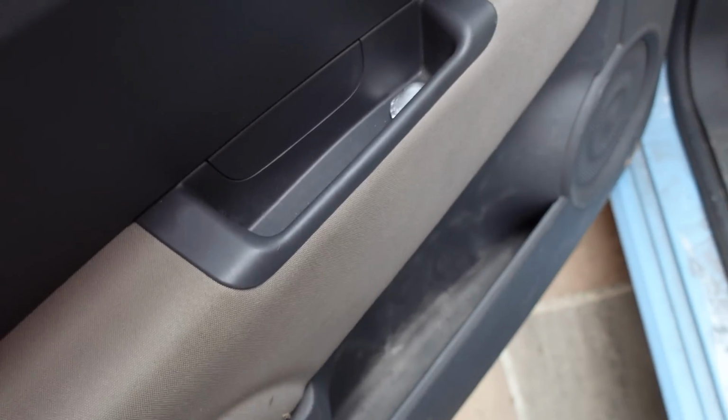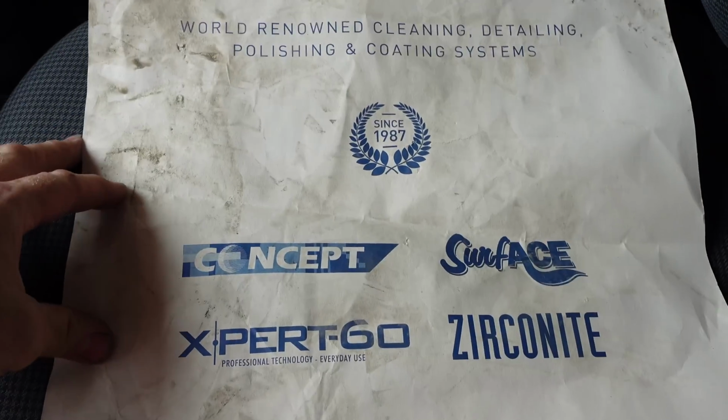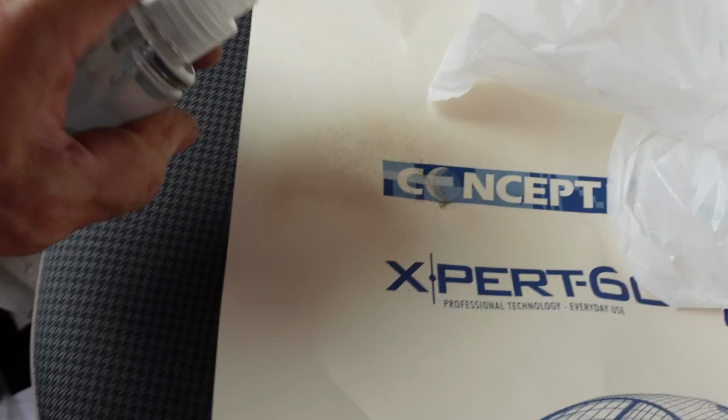Filthy dirty in there. So on here we got, let's put that back in there. So it's been in a garage doing something, hasn't it? Whether this was the garage it went to when it was written off, I don't know, probably. All these, we'll get rid of this. What we got here? Wide Awake Sapphire body fragrance. Oh, squirt it on there and have a sniff. Oh, it's quite nice actually.